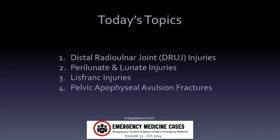And my favorite, Lisfranc injury, this is the one where it takes one to miss one. You have to miss it once, and you'll never, ever miss it again, and I am guilty of that. So I've seen a number of these now in my career, and I'll never forget it and never miss one again, but they can be easily missed. And lastly, the one you're all probably scratching your head like, what is this? I can't even say it, let alone know what it is. The pelvic apophyseal avulsion fracture. This is an injury commonly in kids, but thankfully not a real common injury. So again, many, many other injuries to discuss that are uncommon, but these 4 kind of hit the top 4 that we may encounter.